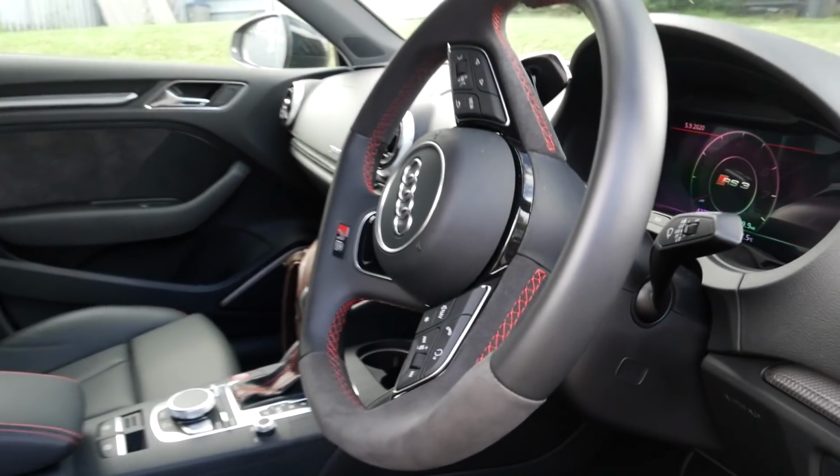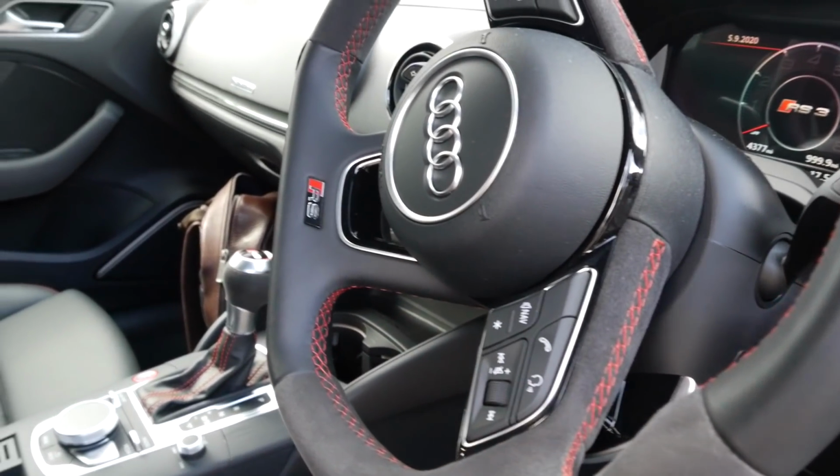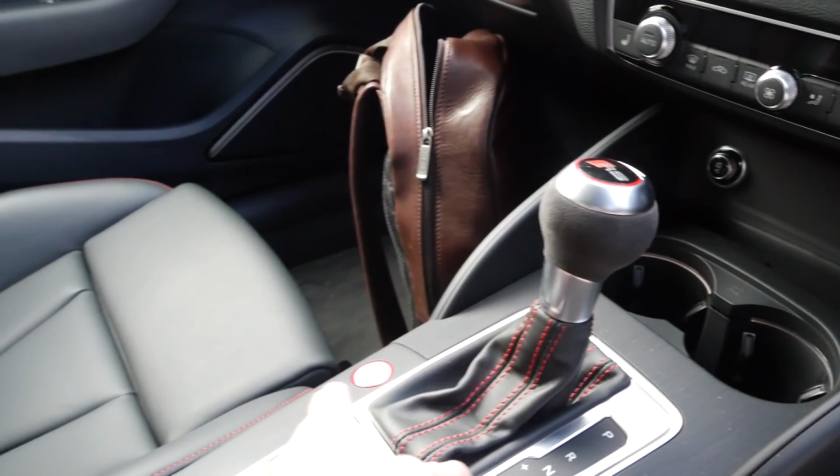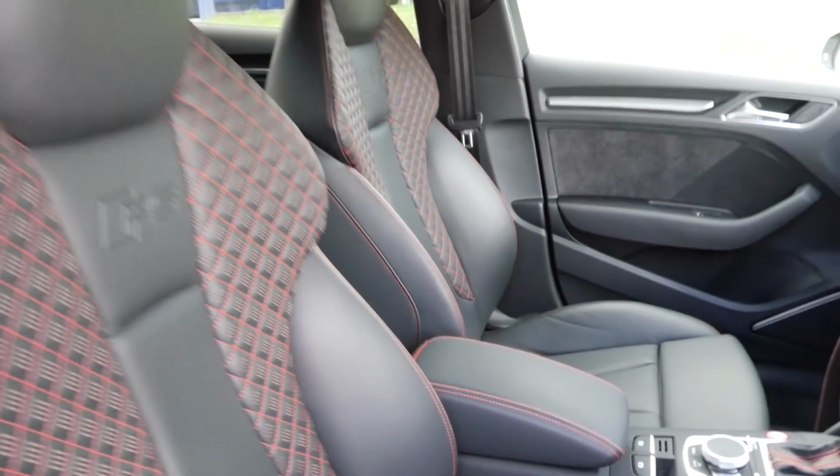Have a look at this. The Alcantara hand grips with the red stitching here. Even got Alcantara on the gear stick. That's a really nice touch. Start stop there, and the panoramic roof as well. Awesome stuff. Well, I tell you what, I'm pretty eager to hear this thing.